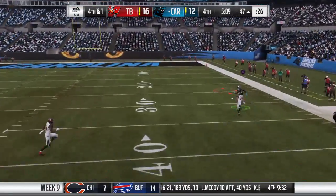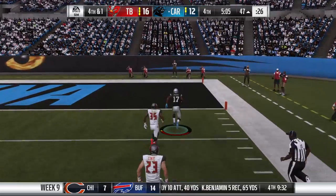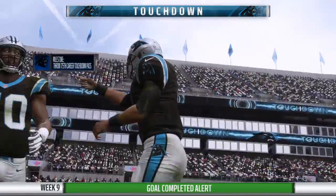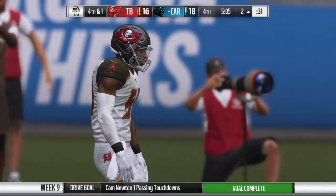Desperation time. Newton, 4th down, and he gets it to Funchess, complete. Touchdown, Carolina. Devin Funchess with his 2nd touchdown of the game and 5th on the year. And the Panthers have taken the lead here in the 4th.